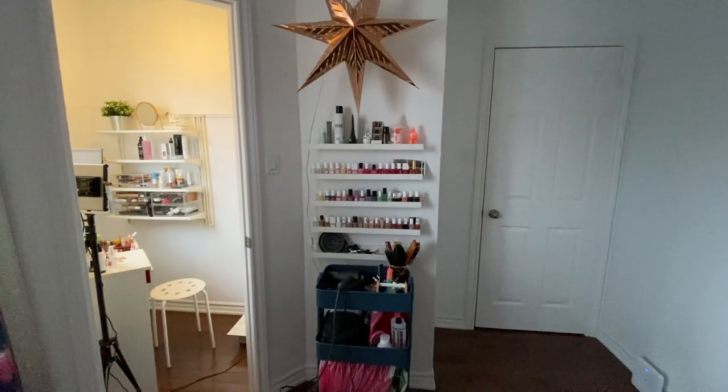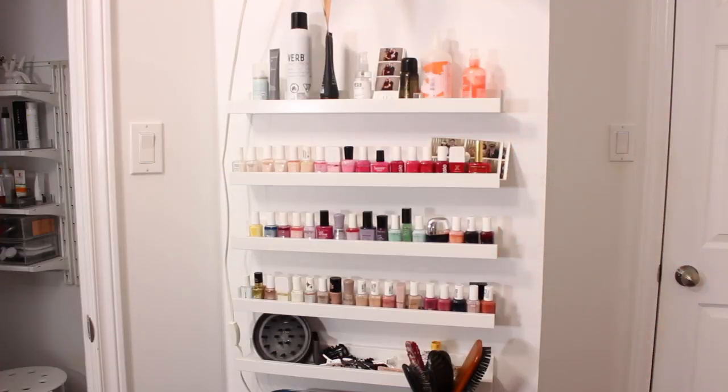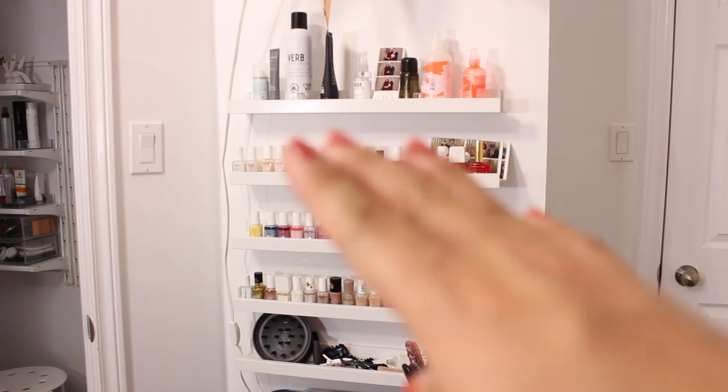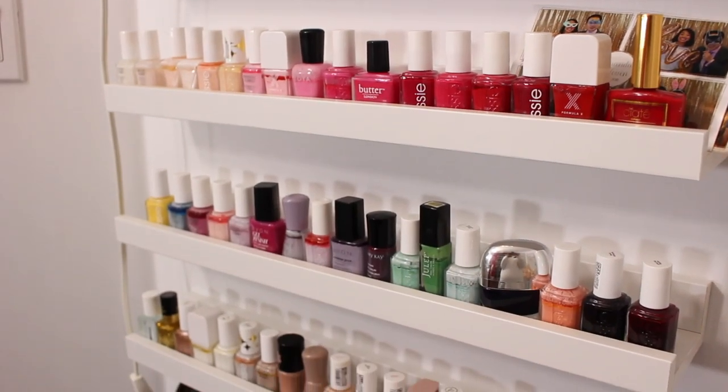You might remember my nail polish wall. These shelves are from Ikea. They're actually for picture frames, but I repurposed them. And you might be able to see how I have a lot less nail polish than I used to. Top row is actually for hair stuff. And then I have nail polishes and then some more hair stuff.